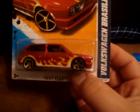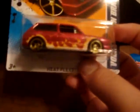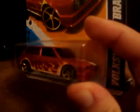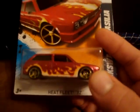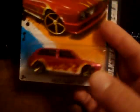And then the next three are kind of like errors. The first one is this Volkswagen Brasilia. You won't be able to tell too well, but the paint on this one isn't quite right. On the front right corner, you can see some bare metal. It's not showing up because of the red, which blurs everything with the camera, but it does have a little bit of an underspray. Not too much of an error, but I wasn't going to buy this car unless there was an error, so I picked it up for that reason.